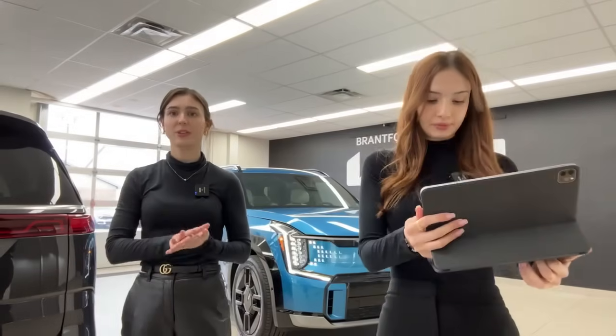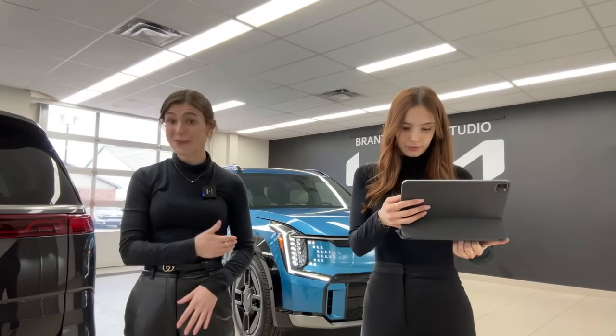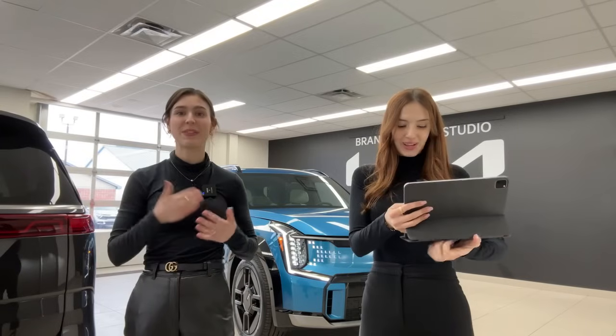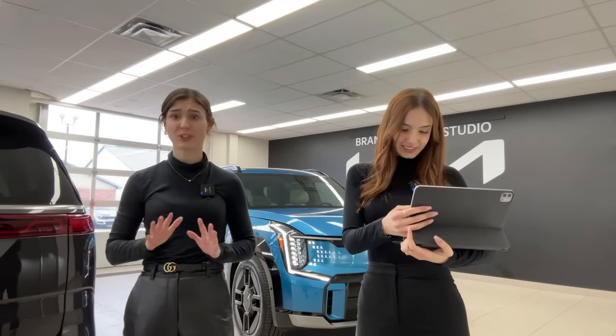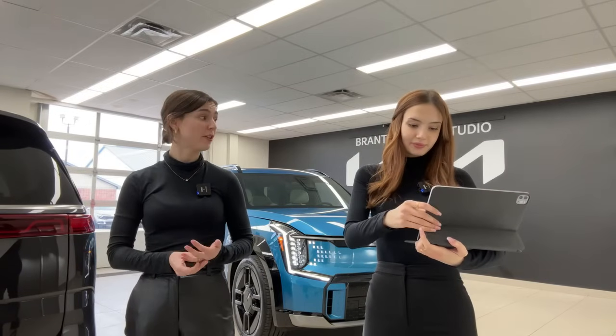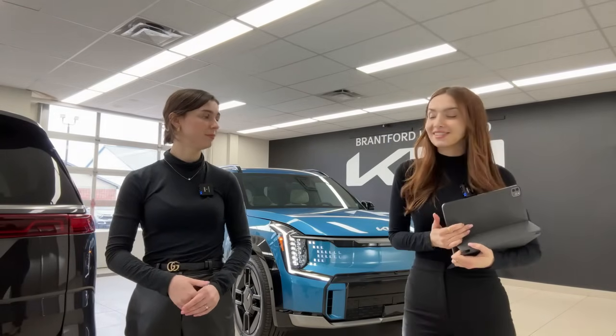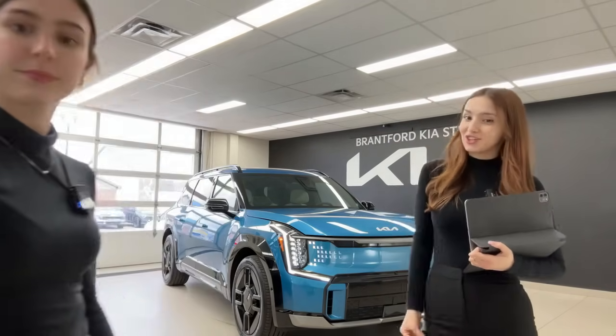Yeah. I think something to keep in mind too is we are not saying that everyone needs to go and take home this exact EV today and spend that much money, because we understand everyone's budget is going to be different when they are shopping for a vehicle, specifically an electric vehicle. Yep. But for it to be an all-wheel drive, 3-row SUV that is fully electric, I think that the pricing is fair.